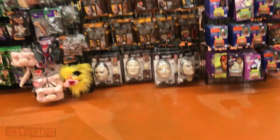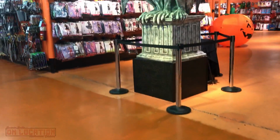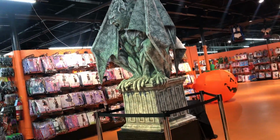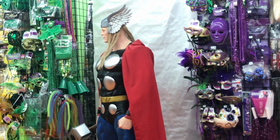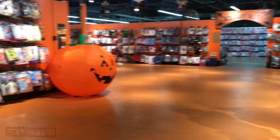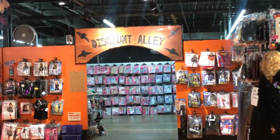Oh, here we go. Here's all the makeup and prosthetics and everything. Oh, this statue was super cool. I like that. And I like the pumpkin in the back. There's just a little inflatable pumpkin. Oh, yeah. There's a Thor statue. That was really cool. Classic comic book Thor. Oh, yeah, there's the pumpkin. It's so cute. I just love pumpkins and jack-o'-lanterns.